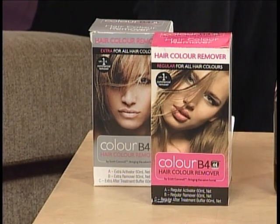So you're saving money by doing it at home, and then you're having to go back into the salon to correct it. So it doesn't really make much sense. It balances itself out. This product is bringing the salon to the home.